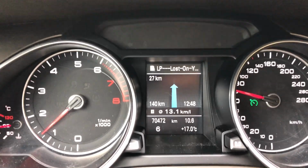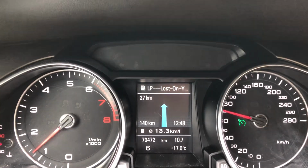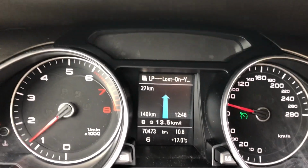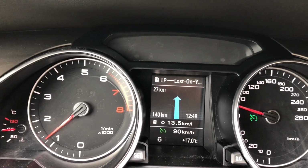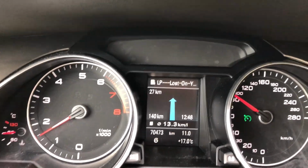So I've selected kilometers per liter as the standard unit because I think it makes more sense to visualize the fuel efficiency in terms of how many kilometers I can get if I have 1 liter of fuel, rather than saying how many liters I need for 100 kilometers, which many people use, but for me that doesn't make much sense, especially in an economy run like this.